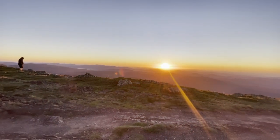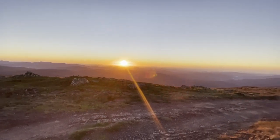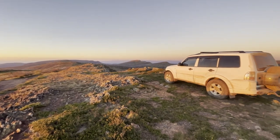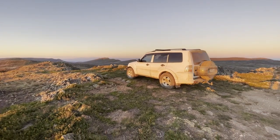We can deal with that. The sun's just peeking, making the car look yellow.